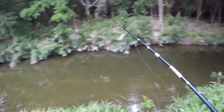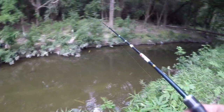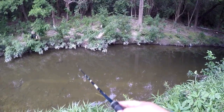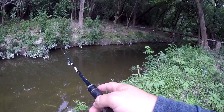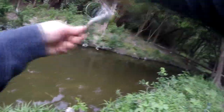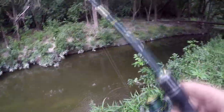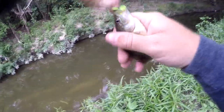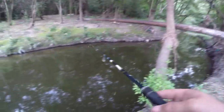I really enjoy throwing these little micro baits, like those mini spoons and these swim baits here. They just work so well, especially around San Antonio. There's one. He's on. He's getting up into the roots. Of course he is. It's another greenie. This might actually be getting more hits on it than the spoon was.